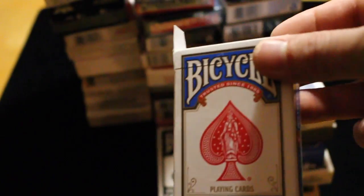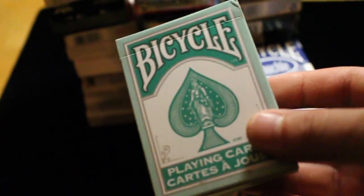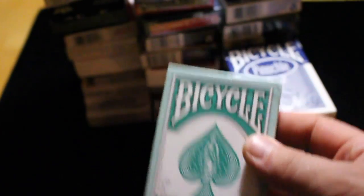I have a Bicycle Bridge playing cards. And I have a Bicycle teal, kind of green. I don't know what these cards are called. Some kind of fashion deck, teal. I'm not sure what those are called.